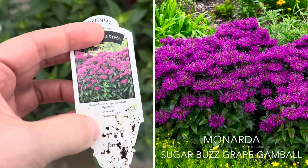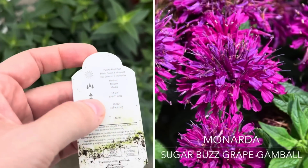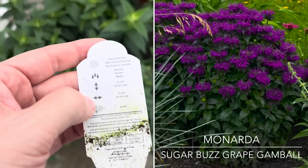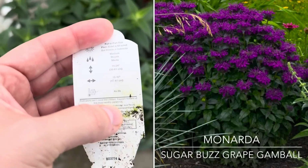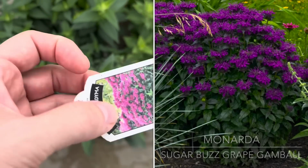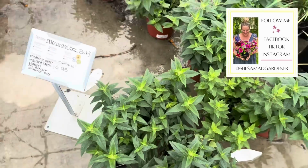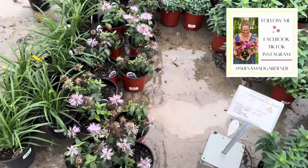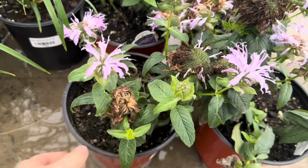This particular variety is called Sugar Buds Grape Gamble Bee Balm. Full to part sun, 14 to 24 inches tall, 16 to 32 inches wide, hardy zones 4A through 6B. I haven't planted a lot of Monarda or bee balm in my particular garden. It looks like deadheading would be beneficial to this.